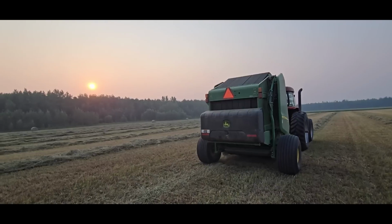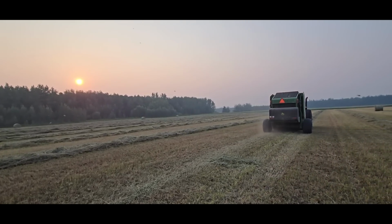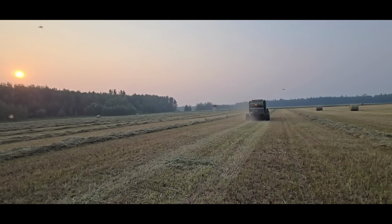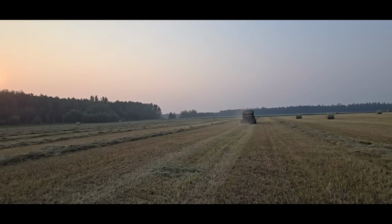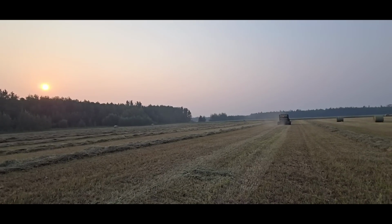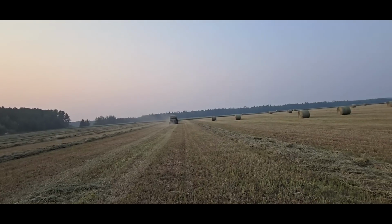So as you can see, it's pretty smoky again. We're back into a drought. But we weren't really out of the drought. It just rained pretty good on the May long weekend, and then a little bit in the middle of June, and then it hasn't rained since. And we are super dry now. Like the crops are suffering, you can tell now.